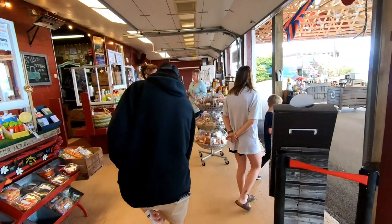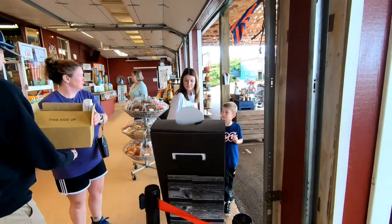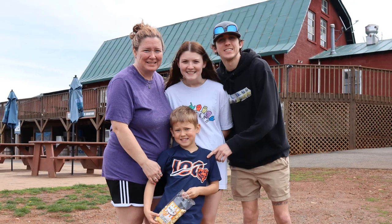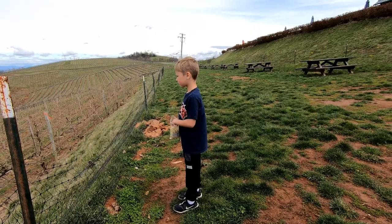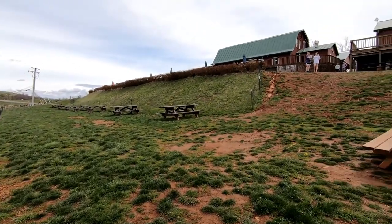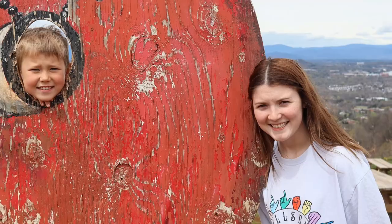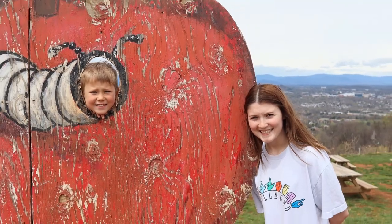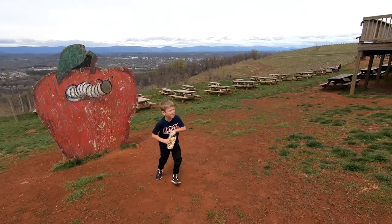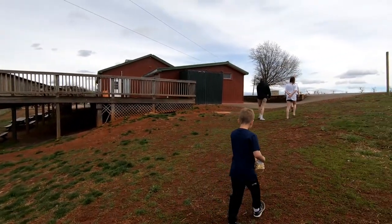Yeah, we picked up four jars of the Kickles Pickles and half a dozen of the apple cider donuts. Nice enough to put it in a box to protect it so that we could get it safely home. And now we're just gonna walk around and view the site. And of course, Brody's eating his kettle corn. He had to have something while he was there. We're also gonna do a photo shoot at the Apple with Hunter and Brody. And then we're gonna head on into Charlottesville to move Hunter out of her apartment.